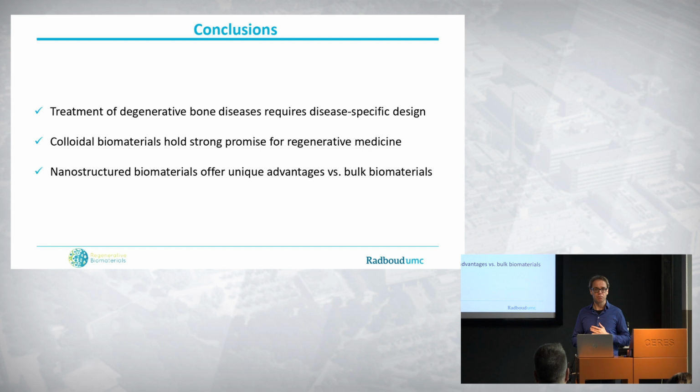I think colloidal biomaterials are cool and they have some added value compared to bulk biomaterials, which I showed later on in the presentation. This intracellular killing is of course not possible if you take just a bulk bioceramic or a bulk collagen sponge. There you have to really wait until you have small enough building blocks that can then enter the cell. So it's still a niche area, but colloidal biomaterials could be used, I think, in regenerative medicine or regenerative nanomedicine.